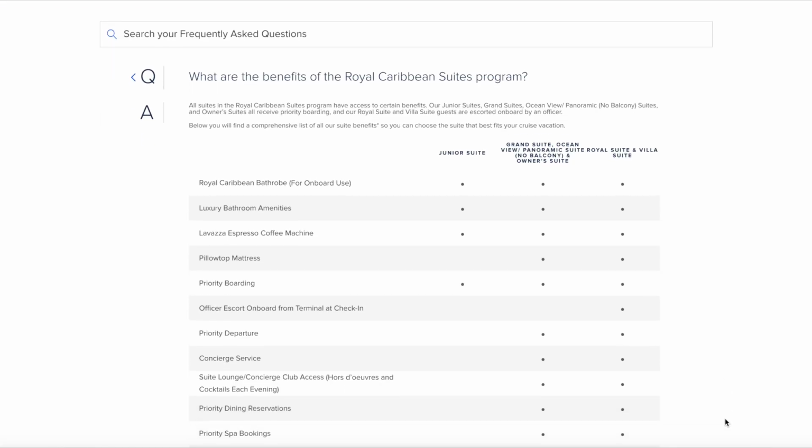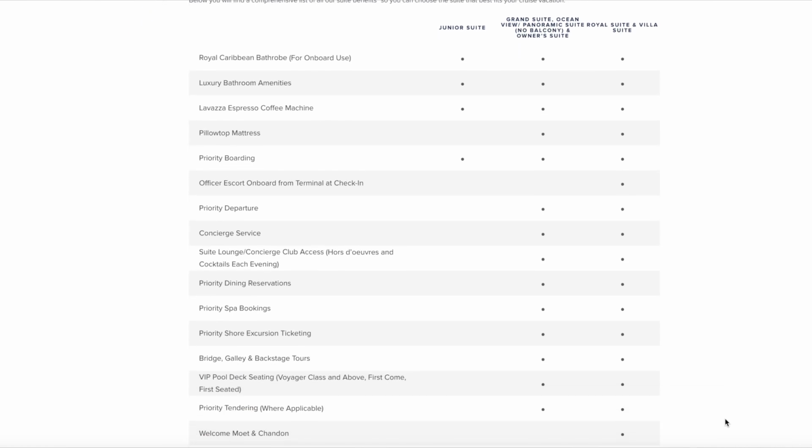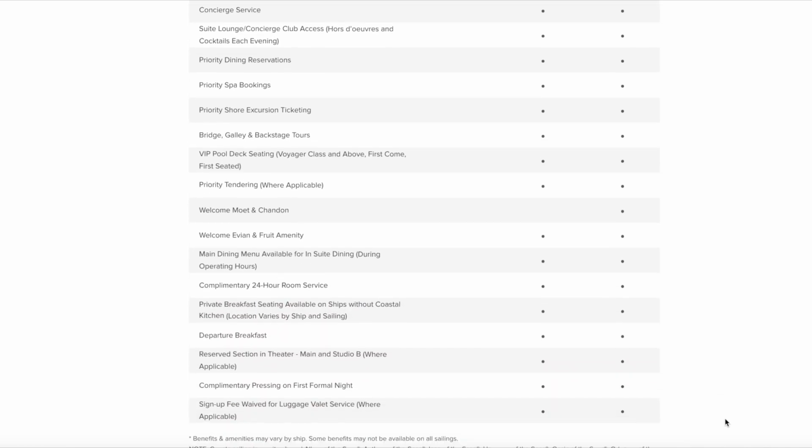Now, if you are staying in a suite aboard a Royal Caribbean cruise, you'll have some additional amenities and perks included in the cost of your sailing. Things like a Royal Caribbean bathrobe for onboard use, luxury bathroom amenities, priority boarding and departure, concierge service, reserved seating in the theater, and more.